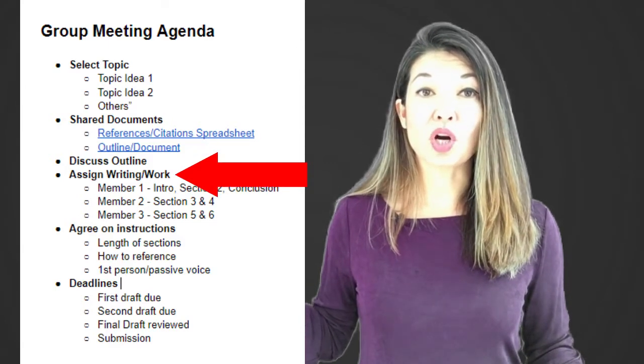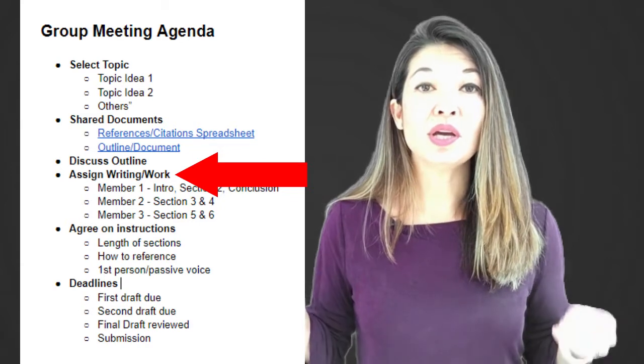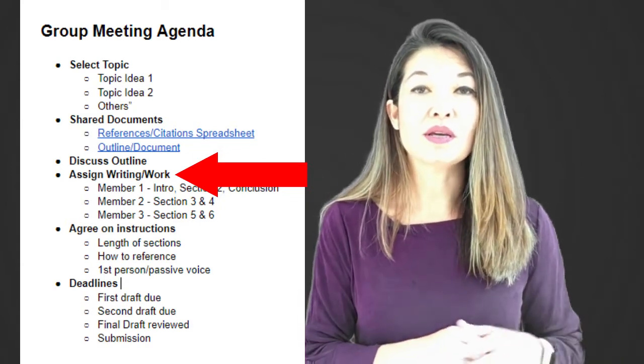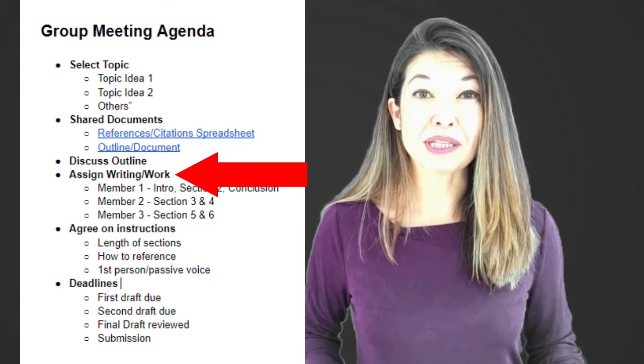Assign the writing or work. After this, you are going to decide who is going to write each section based on how long each section is supposed to be. Make all of these assignments roughly equal.